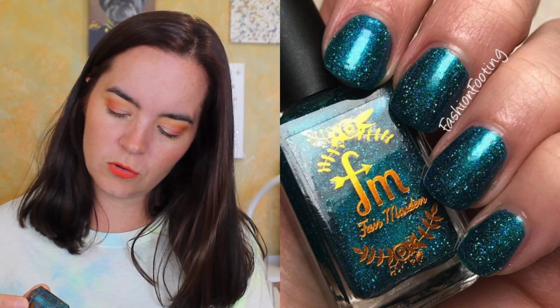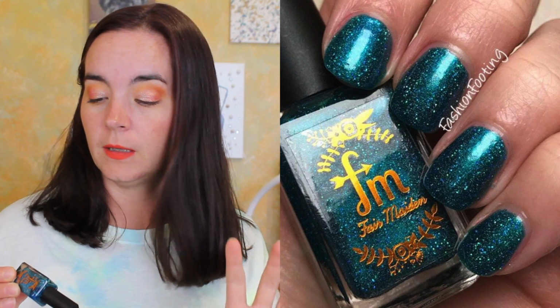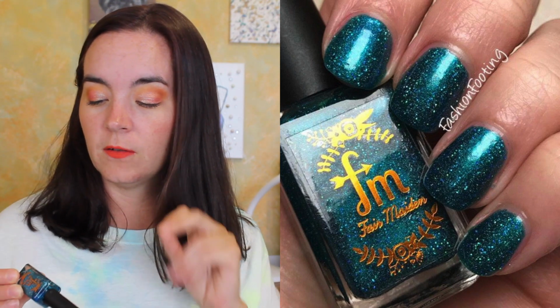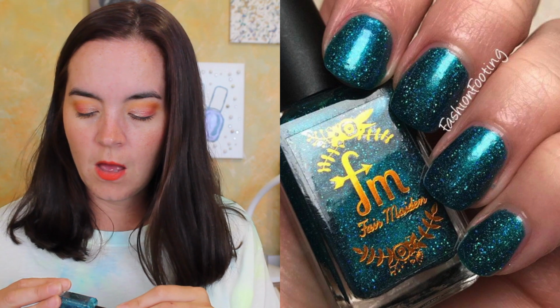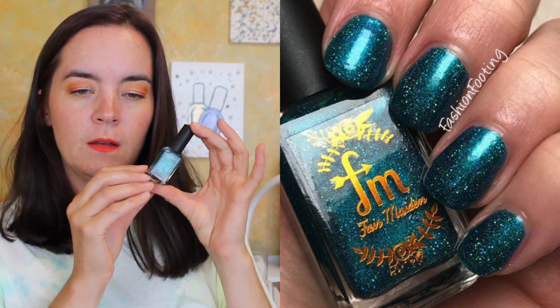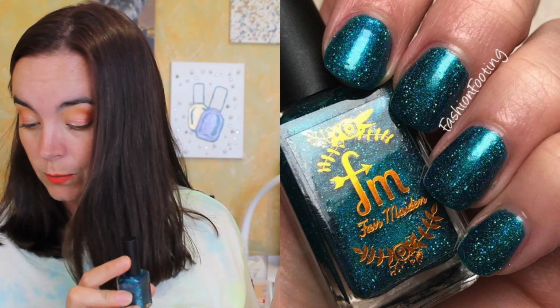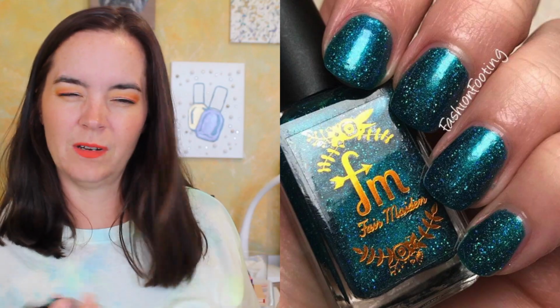Teal to purple, like multi-chrome with silver holographic glitter. Oh, it's beautiful. It's real pretty. I don't have a ton from Fair Maiden. I don't have a ton from any of these brands actually, which is kind of weird.